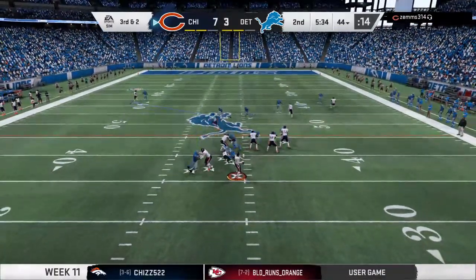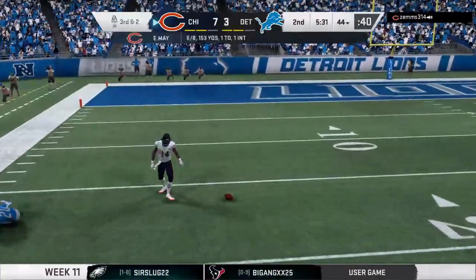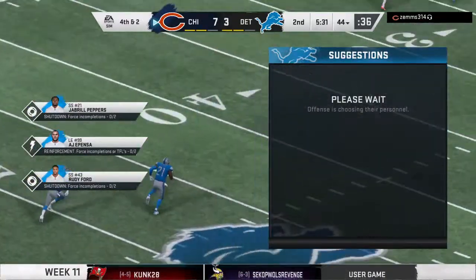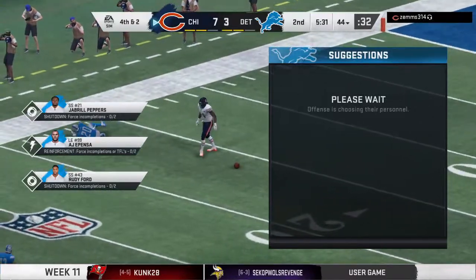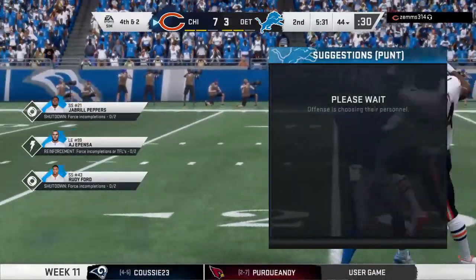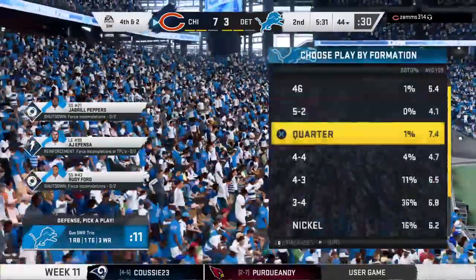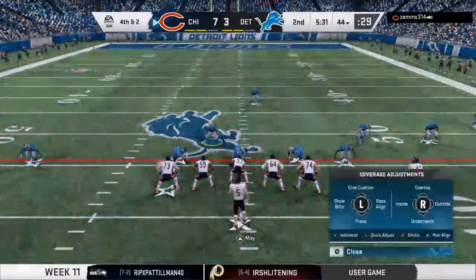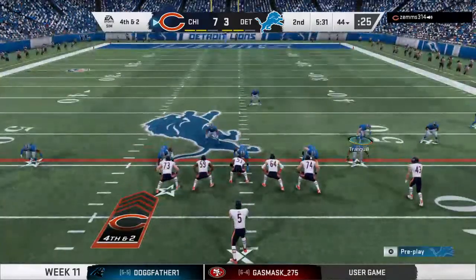On 3rd and 2, May. He's going to go for a big play downfield. And it's knocked away and incomplete. Certainly looked like they were getting ready to convert there on 3rd down, but what an effort to get his hand on that one, knock it away, and brings up a 4th down decision. And how about the call here? They need 2 yards in their own territory on 4th down, and they're going to go for it.